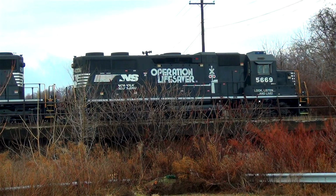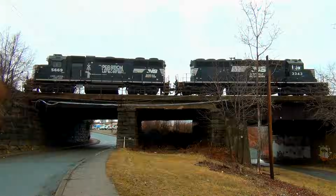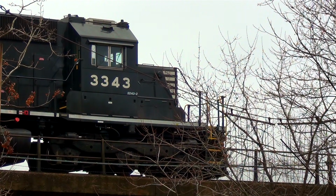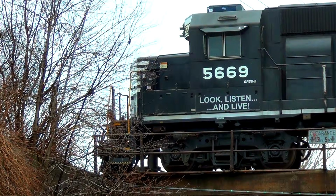They were a sight for sore eyes. Number 3343 is an ex-Conrail SD40-2 that was built in August of 1977 as the Conrail number 6381 and was repainted into Norfolk Southern's black on April 14, 2004. The GP38-2 number 5669 has a much more interesting paint job and history.